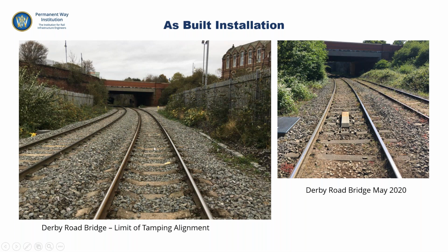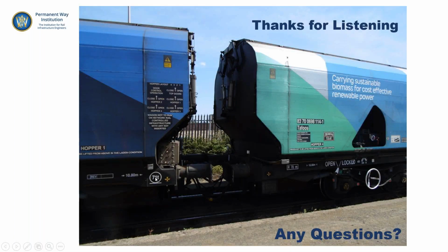Before and after. Doesn't look vastly different there really. This was a tamping tie-in basically, just a bit of tweaking to the alignment. And that is the end of the presentation. So thank you very much for listening, and we would invite any questions if anybody would like to ask any. We will do our best to answer them.